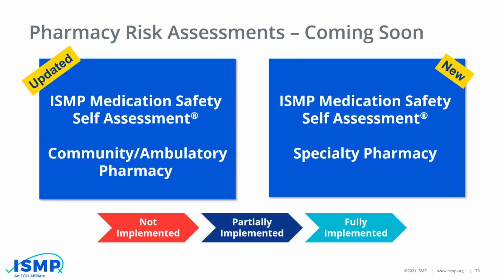The other thing that's obviously been talked about in the chat, as well as Matt mentioning, is our consumer medication safety leaflets. Those are available on our consumer website, and our consumer website is actually getting updated at the end of this year. So look for more information. It's a great resource for pharmacists to actually access and then refer patients for more medication error prevention strategies.